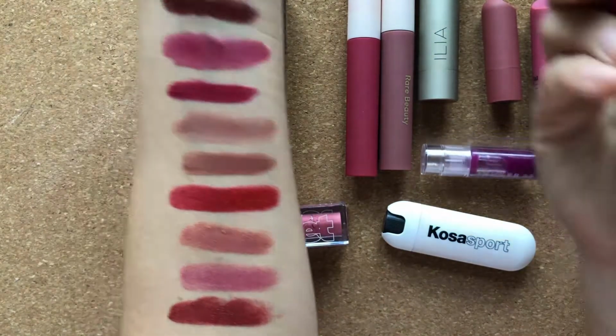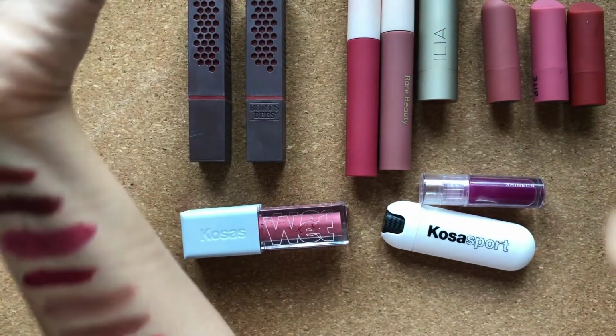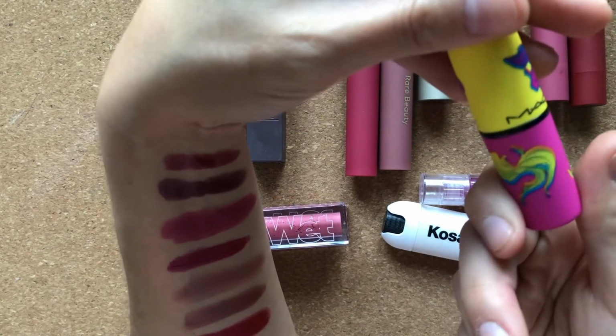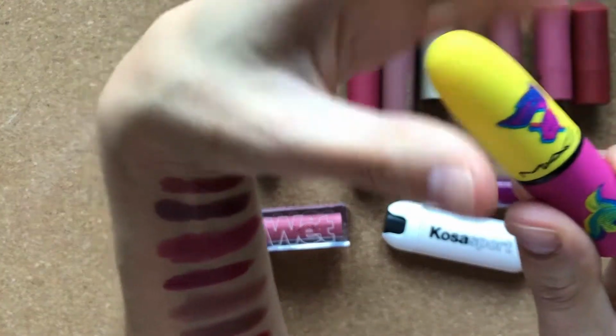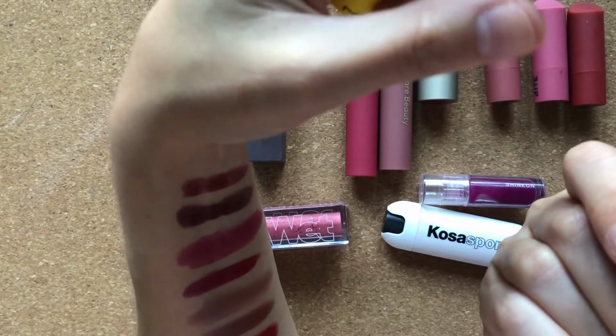So I think I'm gonna try this one because this new MAC one is the last actual lipstick that I have here. So let's try. Healthy, Wealthy and Thriving. This was like a special edition by MAC. I love the package, I love the name.